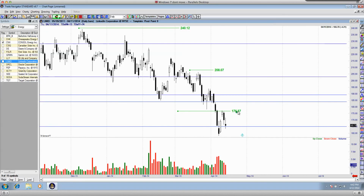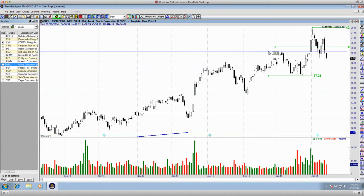LinkedIn, a really good trade from last week. 176 was the original entry, out the following day at 165. That's $12 of intrinsic value built into LinkedIn puts. Fantastic trade. Down here at support, earnings is coming up, forget about it.